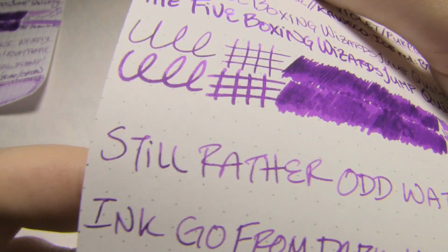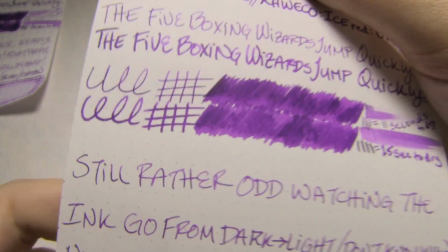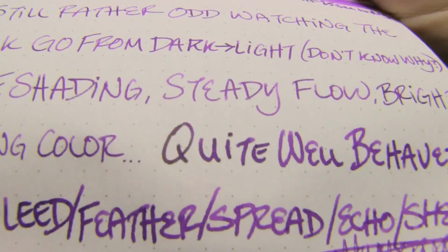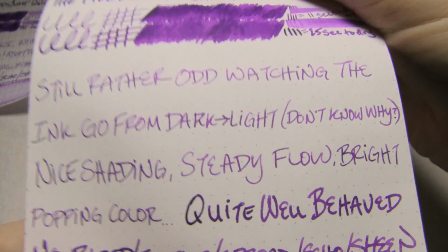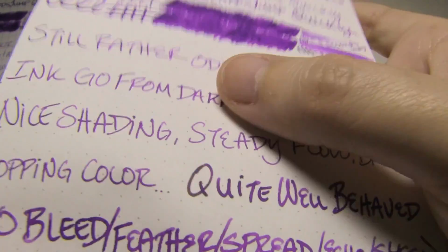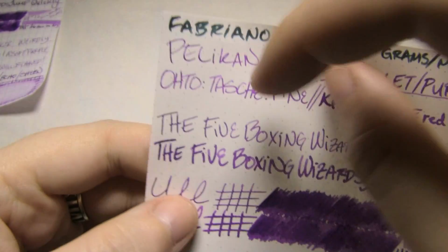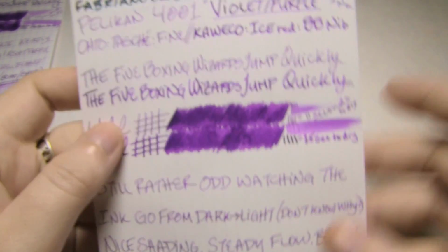Again, we get it in the fine nib too. I hope that'll show up. We get some shading in the writing. It's very well behaved. There's no bleed, no feather, no spread, no echo, no sheen. And I'm going to bring this in very close. See how it gets kind of shiny? Kind of sheeny? There are just a very few little places, like the Q in quite. I hope this shows up, because it is razor thin. It is just a sheeny, gold sheeny halo around that. And, what else? Oh, the T in the 5. Get a little bit of it there. It's probably not going to show up on camera, but still.